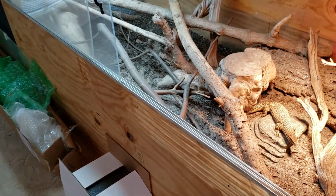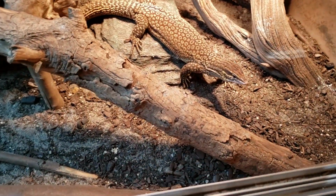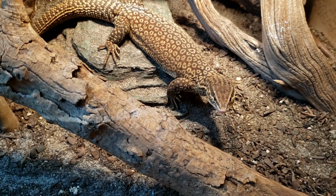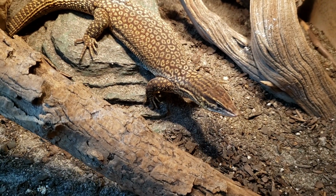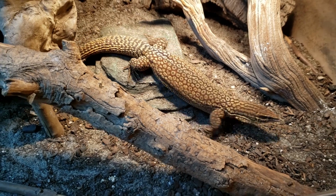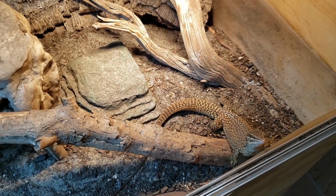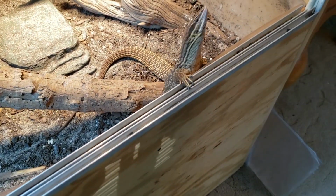Let's follow up the babies with their father, my male adult Ackie, Asus. He is about 2 years old. I've had him since he was a little guy himself. And yes, he is the father of that clutch. We're going to be feeding him some dubia roaches while we talk about him. So let me go grab a roach, because I know he's looking for it. There you go.